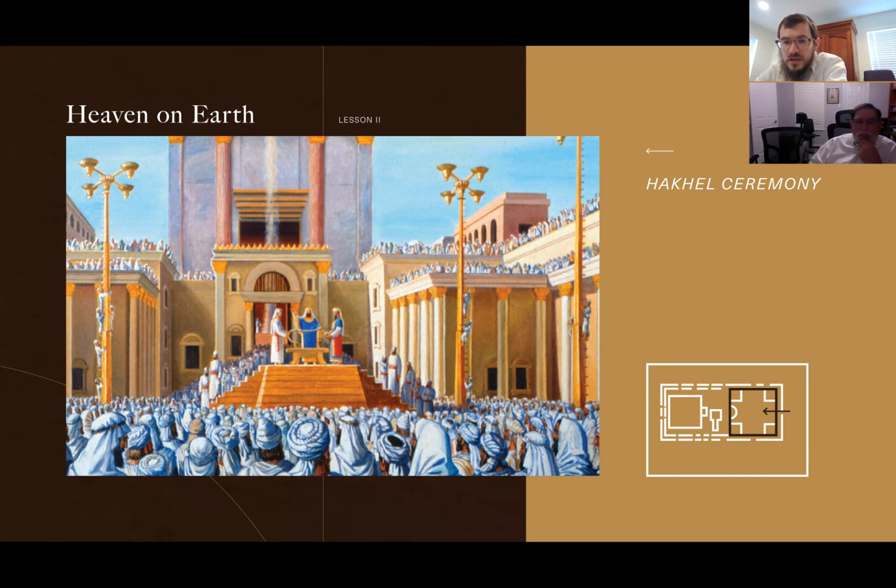On Sukkot, the entire Jewish nation would gather in the Beit Hamikdash. It was an obligation, the Torah says, for men, women, and children. Hakhel es ha'am, gather the people, the men, the women, and the children. Every Jew had an obligation to be there. And the king would read from the Torah in the middle of the Beit Hamikdash for everyone. There were special sections of the Torah that they would read. And it was definitely a tremendous experience that everyone would remember.